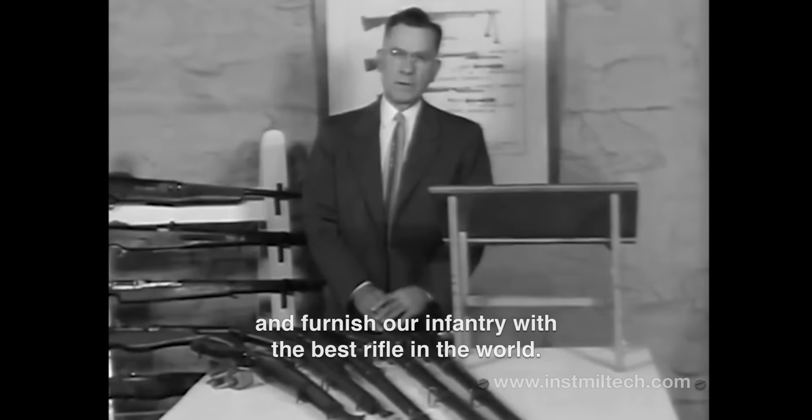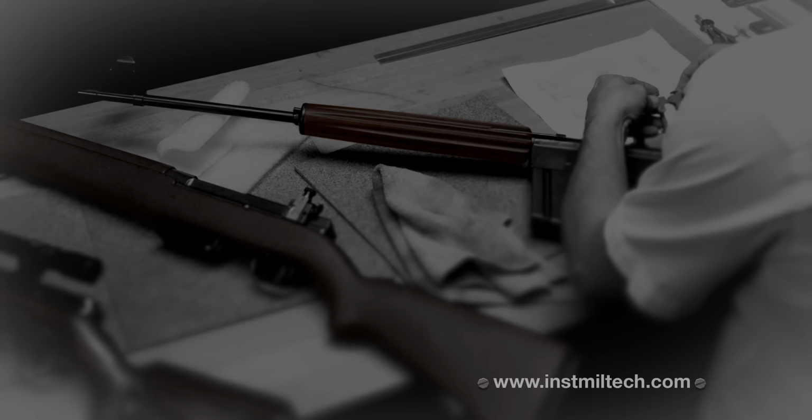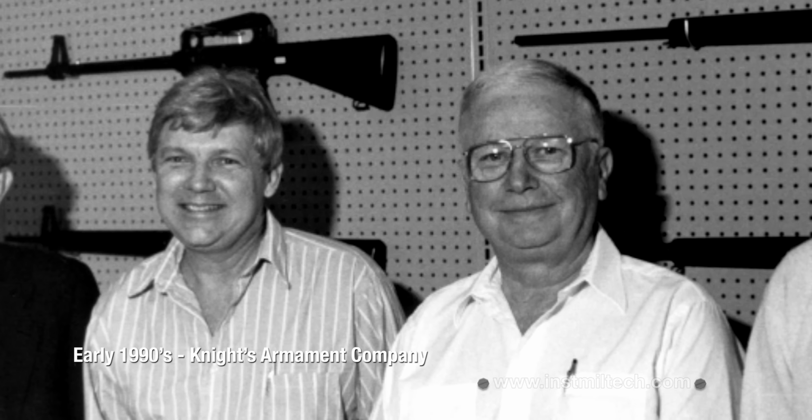Eugene Stoner developed the prototype for the gas impingement system while working in his garage in 1953. This gas system would go on to be used in the M16 rifle. One of my mentors was Eugene Stoner. Eugene Stoner was a friend and a source of education.